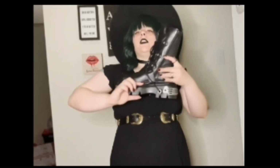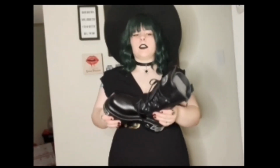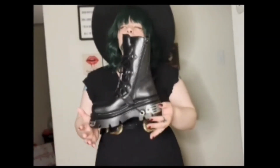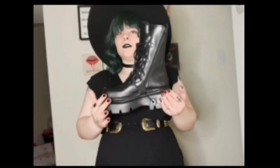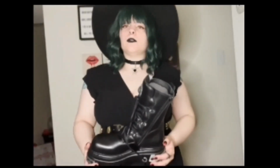They're only about a 2 or 3 inch platform, but they make me feel badass and like I've got 5 to 6 inches of height. They also have a little grippy on the side. And it's like metal all around. These are like true deathrock slash just regular goth boots. Or metalhead boots, if you will. Or moto boots, which is what they were created for.